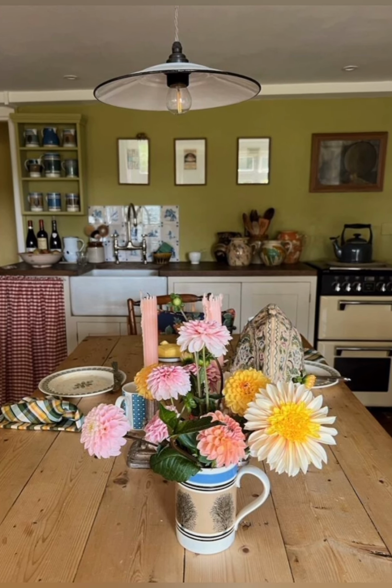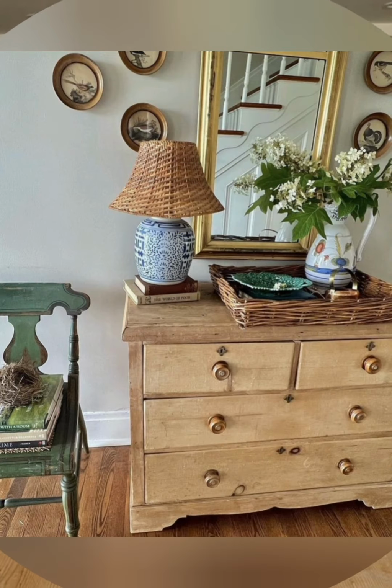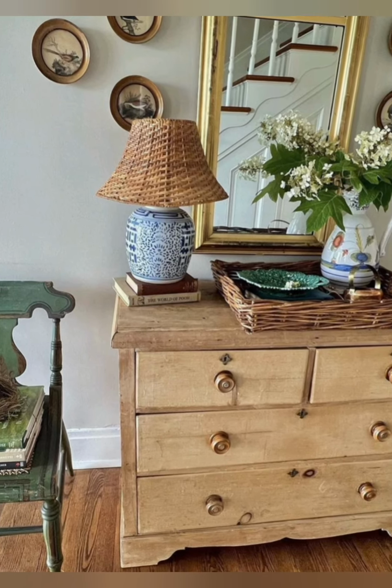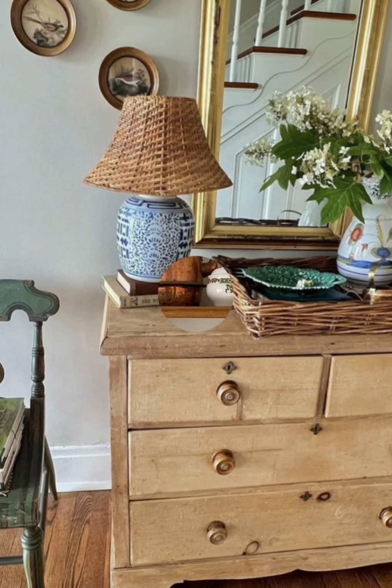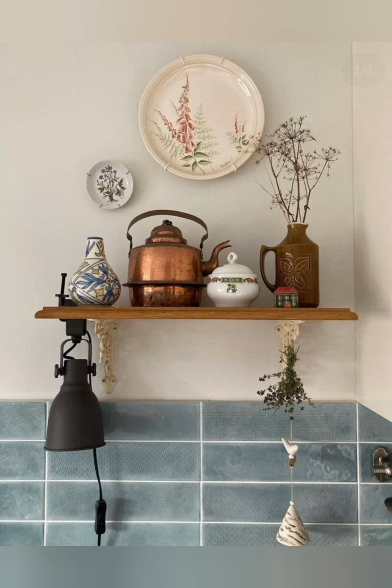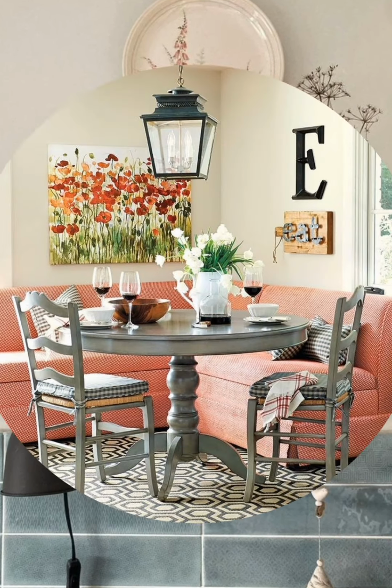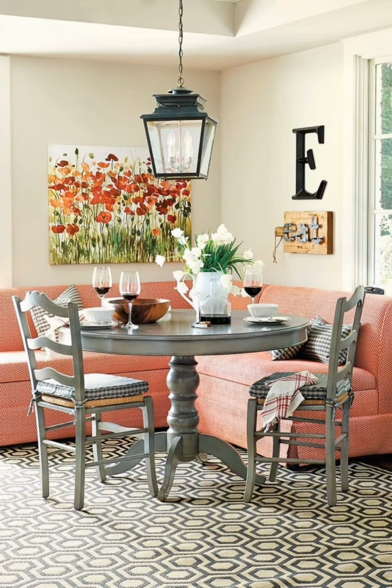Create cozy nooks, reading corners. Design a small area with a comfortable chair, a side table, and a lamp for a relaxing reading nook. Add a throw blanket for warmth. Window seats. If possible, add a window seat with cushions where you can enjoy natural light and views.